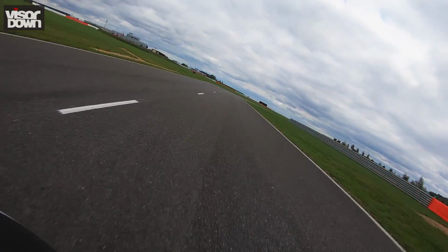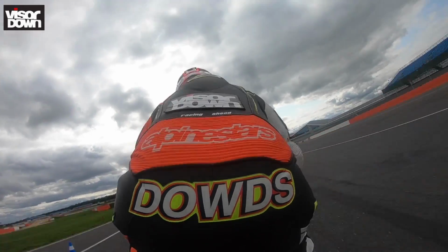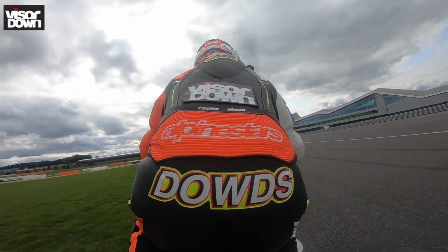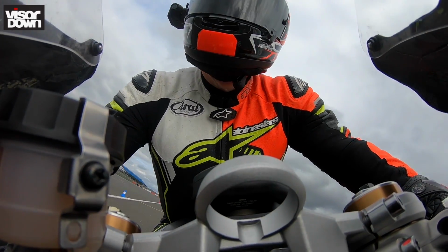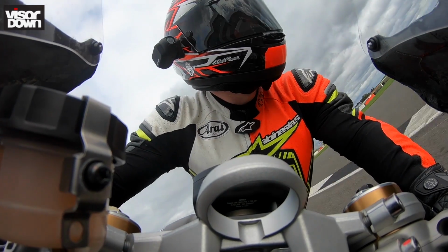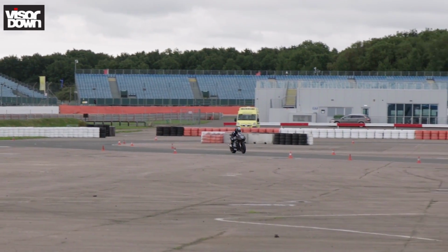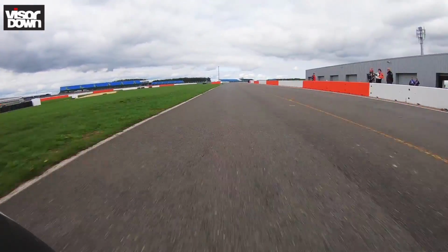The engine's a cracker, you know. It's a bit like the 675 road bike. It's kind of halfway between a twin and a four. It's the cliched thing about a triple, you know. It's got the benefits of both. Lots of low down grunt, but plenty of top end as well. And it sounds incredible with the Arrow pipe on here.